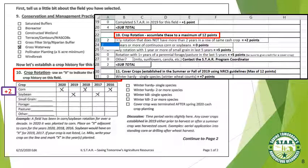However, if there are 3 consecutive years of the same crop, such as beans, corn, corn, corn, beans, 0 points are awarded. If a small grain, such as wheat, was included within the last 5 years, that earns 5 points. The points are cumulative, so if the rotation was corn, beans, wheat, beans, corn, the total would be 7 for that section. The same rules apply if there is a double crop included.